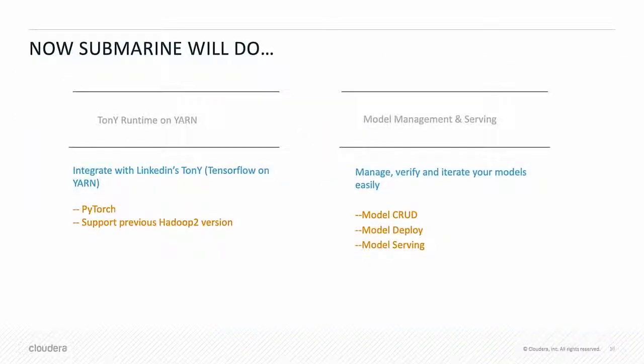Yeah, here. So actually, we can manage the model versioning and verify it. Verifying a model is also very important. So it's required that we have the ability to manage the model. If this model is not working, then we can quickly fall back to the previous version. So that's it.